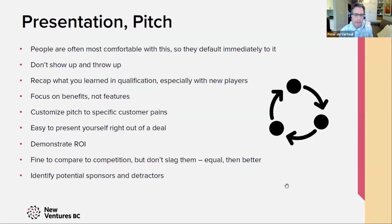If you do get into a situation where you're being asked about competition, or for whatever reason you're comparing yourself to competition, fine to compare, but don't slag your competition. It just lowers oftentimes the customer's view of yourself. And when you are talking about a competitor, it's always good first to show how you are equal to them. So how you do everything that they do, and then talk about what is the unique value proposition that you bring to the table that your competition doesn't. So you want to make yourself equal and then better.